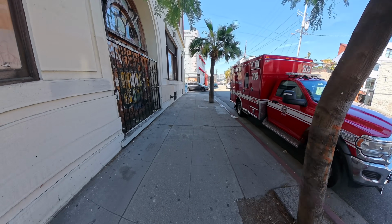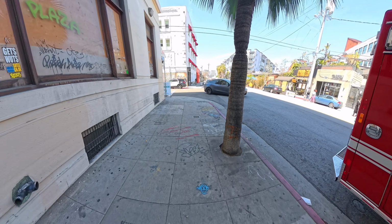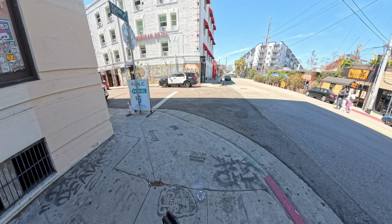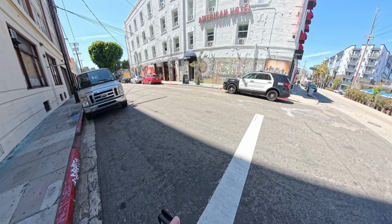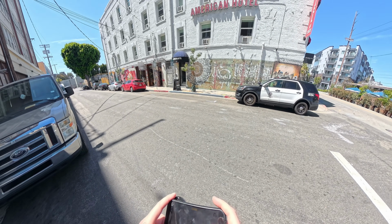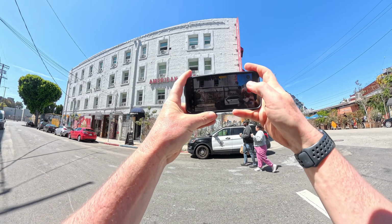We've got this Los Angeles Fire Department vehicle on our right, as well as this palm tree, but I've also spotted a Los Angeles police vehicle parked outside this hotel, and this has definitely caught my eye. So let's grab a few shots of this. I really want to try and capture the essence of downtown LA in the final sequence, and this police vehicle will definitely help with that.